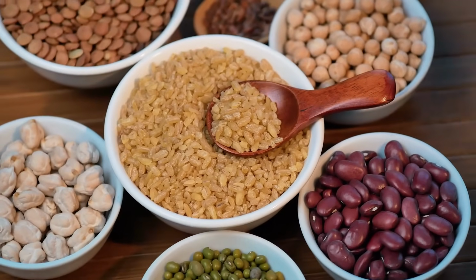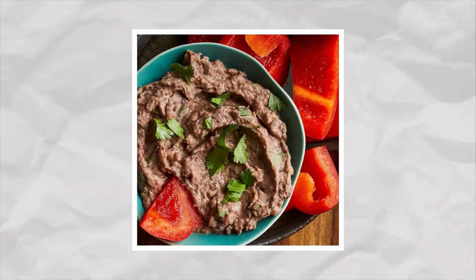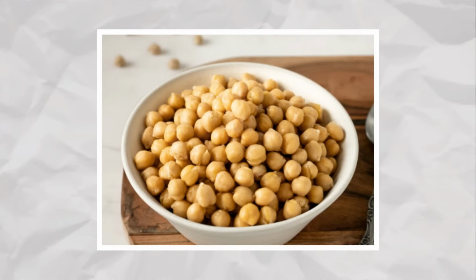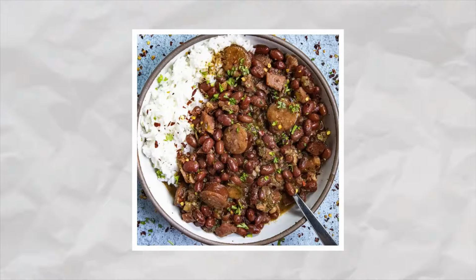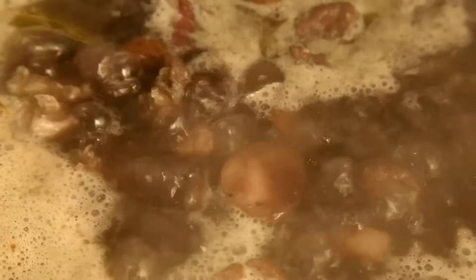Beans are ridiculously versatile. Toss them into soups, stews, or salads, mash them into spreads or dips, or eat them straight from the can if you have to. Chickpeas can transform into hummus, black beans into a taco filling, and kidney beans into a protein boost for your rice dishes. They can stand alone or bulk up whatever else you've managed to scavenge.